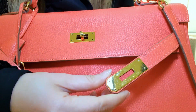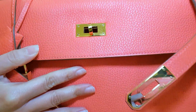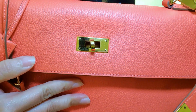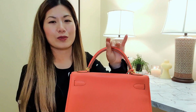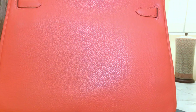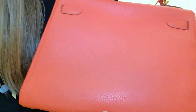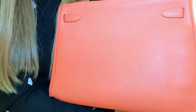And this is more or less something you expect with such shiny hardware. And it also states that the hardware is very shiny, and I agree with that. The description also said that there was some color transfer on the back. And to be honest, it's really hard to see. I think it is really light, even with the naked eye. I think it is really hard to appreciate, but that's the advantage of getting a really bright colored bag, because the bright color just draws the eye away from minor marks or stains.